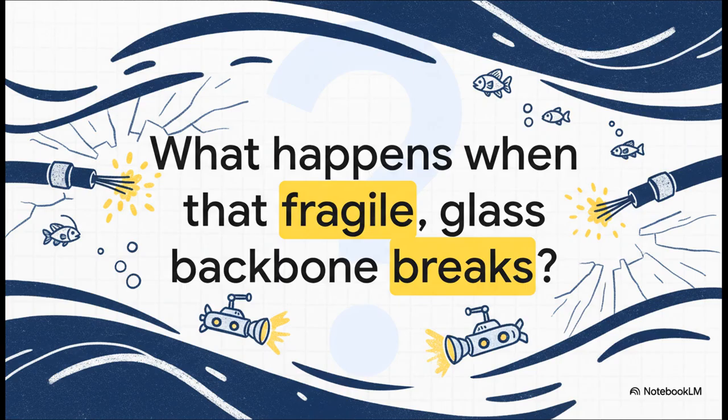But that leaves us with one final thought. As our world becomes more and more dependent on this technology every single day, what happens when that fragile glass backbone inevitably breaks? I mean, what does it take to find and repair a cable that's been severed at the bottom of the ocean? Something to think about.